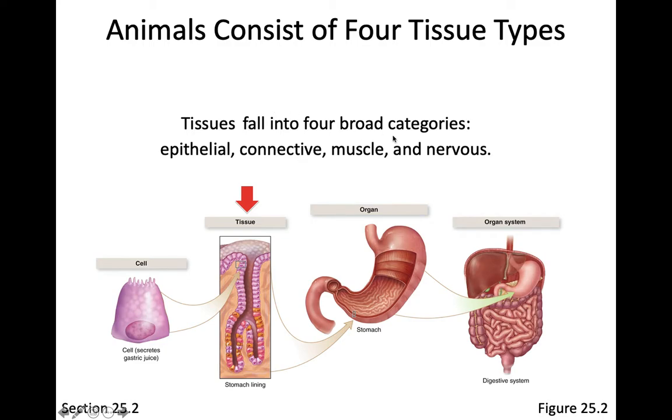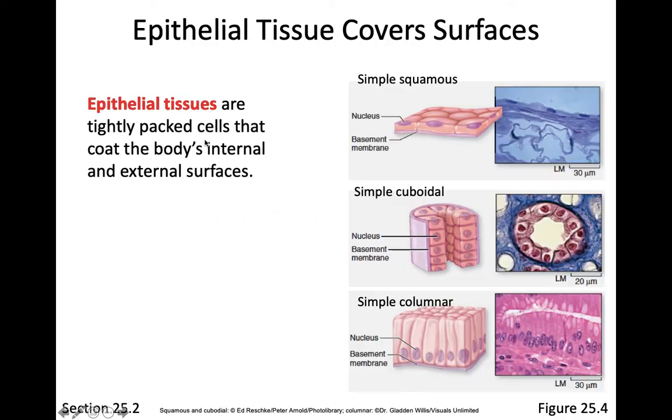So there's 4 different types of tissues. Epithelial, connective, muscle, and nervous. And we're going to talk about each one of these in just a second. And they're pretty easy to understand as well as tell apart based on how they look and what they do.